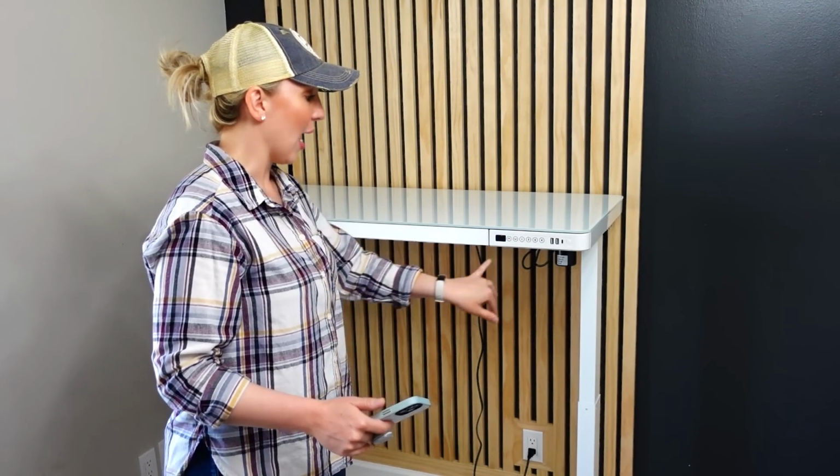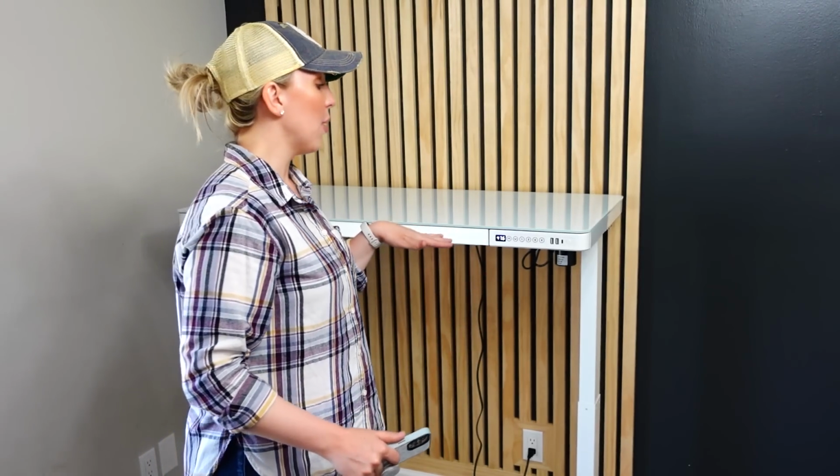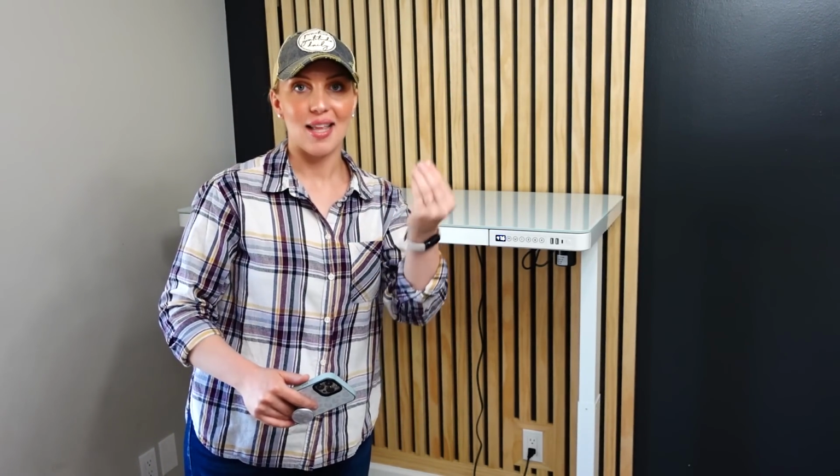You can adjust it to any height. And then if you do hold one of these buttons to a height that you like, it will actually memorize that height. So next time you want to raise it to that, you can just click the memory function and it will adjust itself for you.